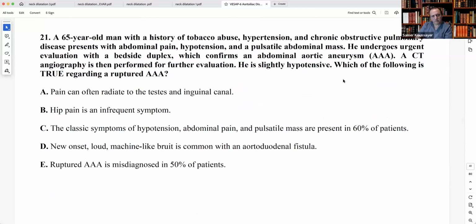A 65-year-old man with a history of tobacco abuse, hypertension, and chronic obstructive pulmonary disease presents with abdominal pain, hypotension, and a pulsatile abdominal mass. He undergoes urgent evaluation with a bedside duplex, which confirms an abdominal aortic aneurysm. A CT angiography is then performed for further evaluation. He is slightly hypotensive. Which of the following is true regarding a ruptured AAA?